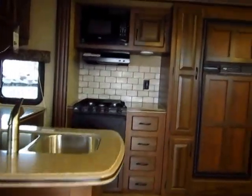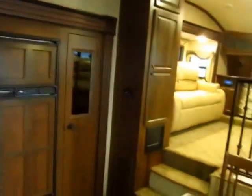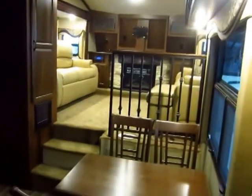Let's step inside here. I don't know if you noticed, there is lighting on the power awning. There's a full light strip right at the base of it. What's kind of cool is right when you walk in, there's a little control panel right here.